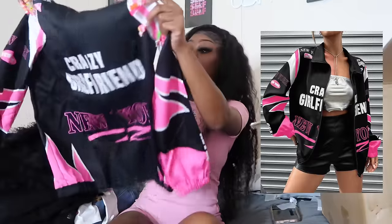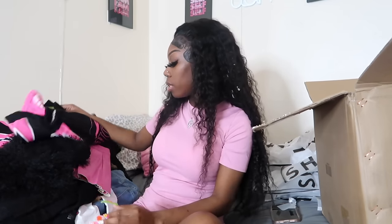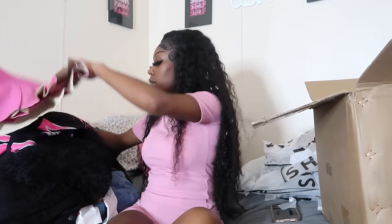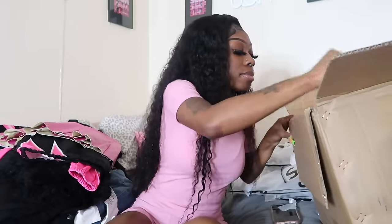But it says crazy girlfriend, I think. But I'm nobody's girlfriend, so I just thought it was cute. And it has this on the back. I really thought it was just really, really cute. And, oh, maybe I could wear this together with this skirt. Maybe. It's not giving right now, but y'all know I'm going to make something shake.